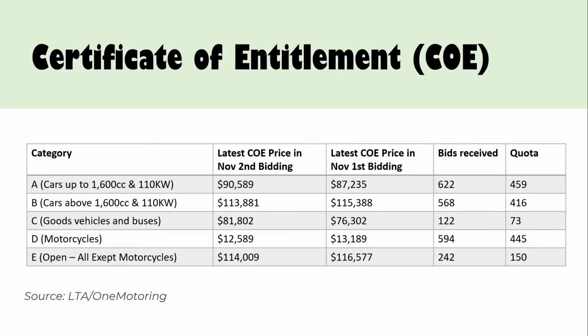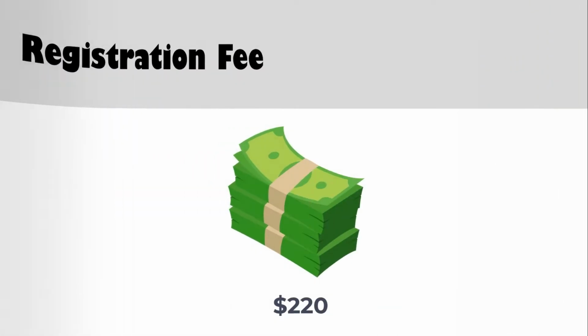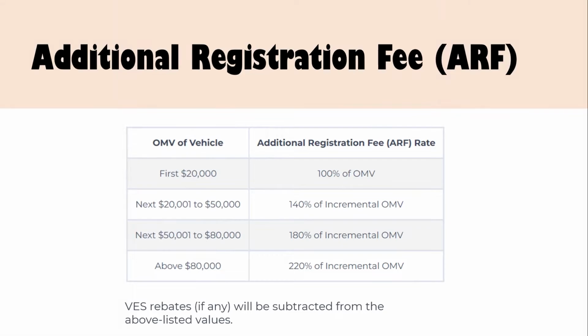As you can see, the bids received for the last November 2nd bidding were higher than the quota issued by the government. The high demand and low supply has been the main reason why the price of COE is ridiculously high in Singapore. Next up, according to LTA, a registration fee of $220 is levied upon registering a new car. Next, there is the additional registration fee, ARF, that is imposed upon the registration of a new car.